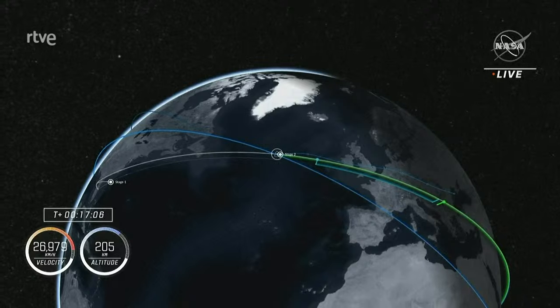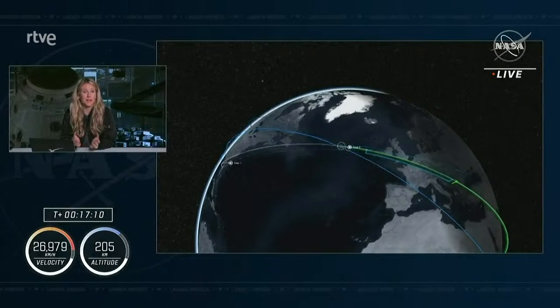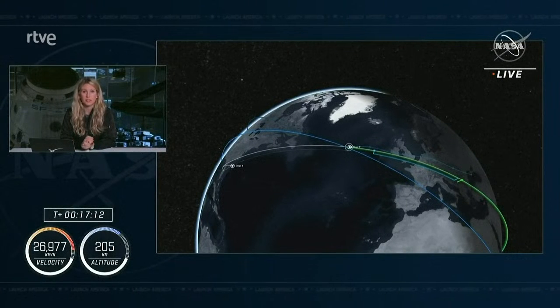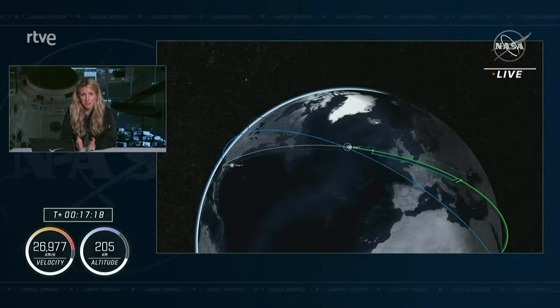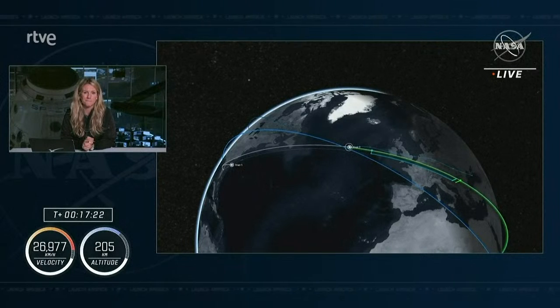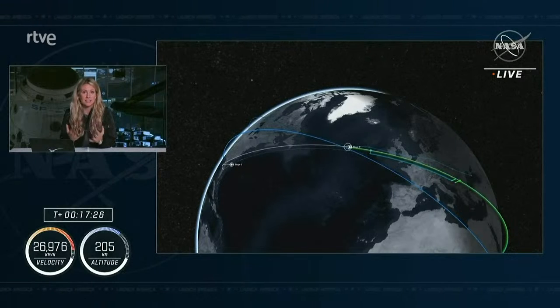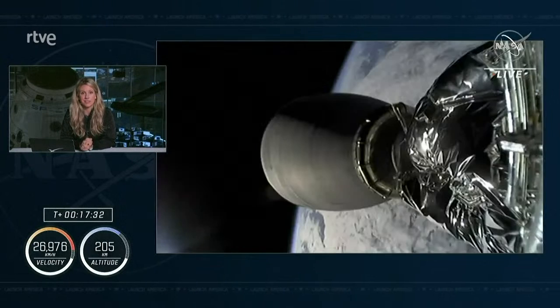Now that the Dragon spacecraft is in space, we are able to... Expected loss of signal in Finland. We are able to open up that nose cone and expose the forward hatch, which is what is utilized to autonomously dock with the International Space Station, but of course to protect that hardware as well, as well as protect the guidance and navigation control hardware. We keep that nose cone closed during launch preparations and during the ascent portion.